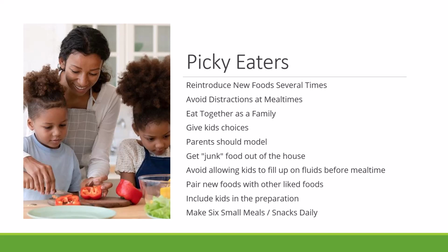Parents should model healthy eating behaviors, serving as positive examples for their children. Removing junk food from the household helps create a home environment that supports nutritious choices. It's advisable to avoid allowing kids to fill up on fluids before meal times to ensure they're hungry and more willing to try new foods.